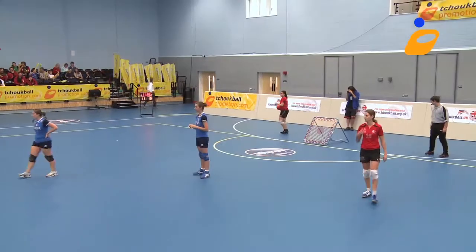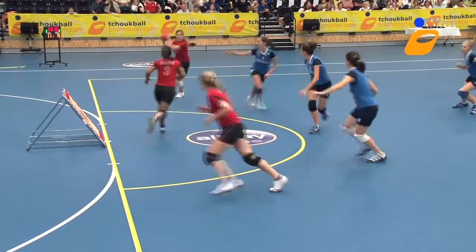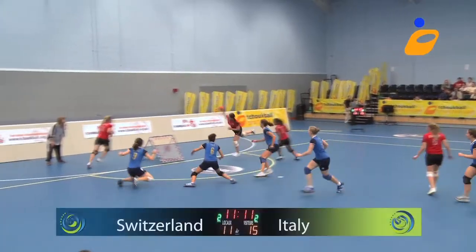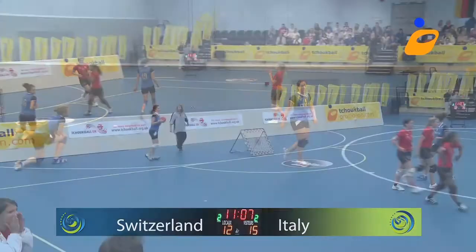Maylin Aguilera brings the ball in now, right the way up to central defender for Switzerland. The ball is sent from the right to the left and switched back to the right hand side, where the shot comes in a little bit high, so that surprised Italy there. Point scored. Italy didn't have 2 players in second line defence there, and the weakness was exploited.